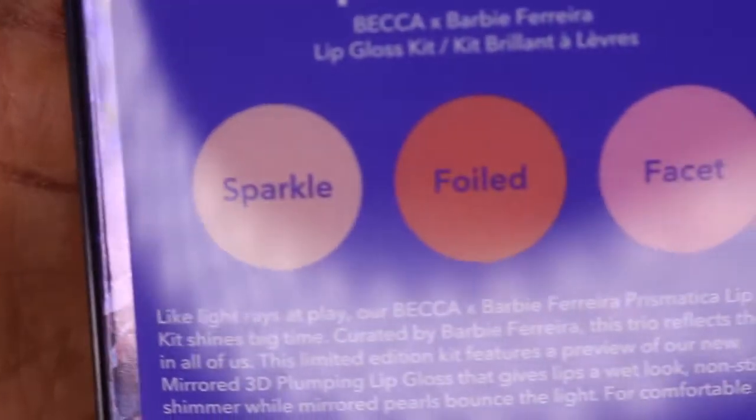they look like minis, of course, lip gloss kit. You got sparkle, foiled, and facet. Sparkle, foil, and facet are the colors here, and let's go ahead and take them out. So let's go ahead and undo it. I am going to go ahead and put, I actually use my Jouer powder to let you guys see the difference.